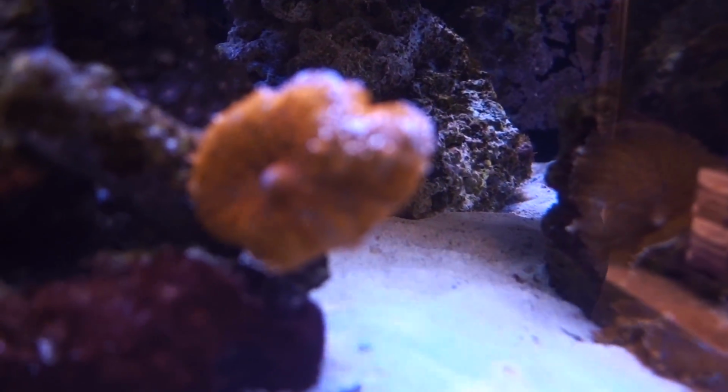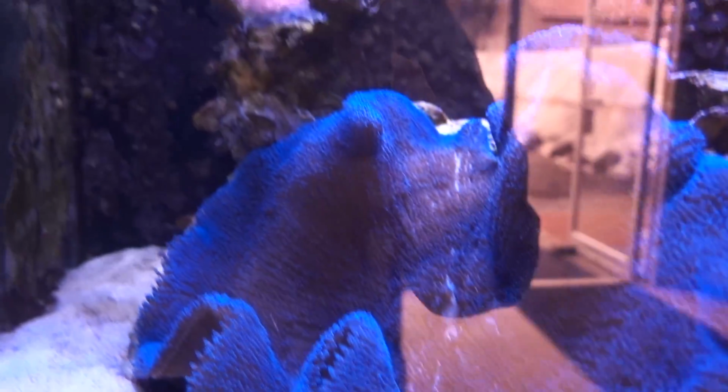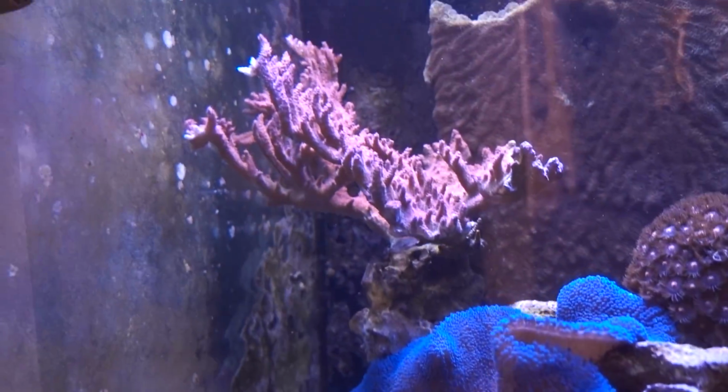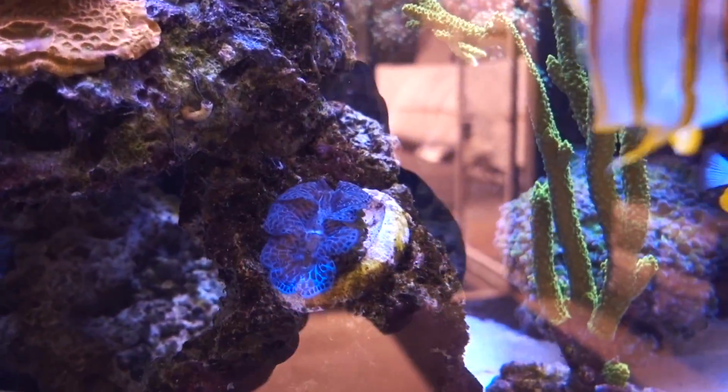This mushroom is actually interesting too. You got some white tips around the edge. But man, look at this guy. I think this corner is probably my favorite. It's just like a huge blue carpet anemone and then a nice SPS right here. What is it, Red Planet? I'm not even sure. But this is nice.